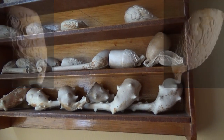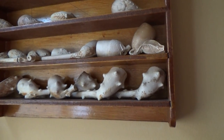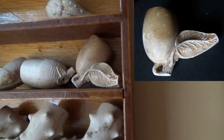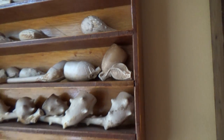And those lovely thorny ones. Really interesting seeing them together because there's so much variety in their shape. Yeah, well, they're great, aren't they? And acorns. Oh, that's a nice one with a big flourished leaf. Beautiful.